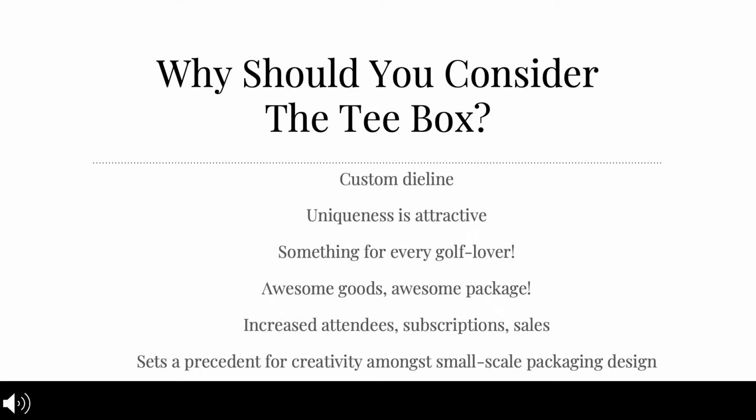The T-Box provides a completely custom die line that will be sure to leave your customers dreaming about their unboxing experience. It leaves its mark, and golf lovers will be sure to appreciate this package. Not only will they be receiving awesome goods within the box, they will be receiving an awesome package as well.